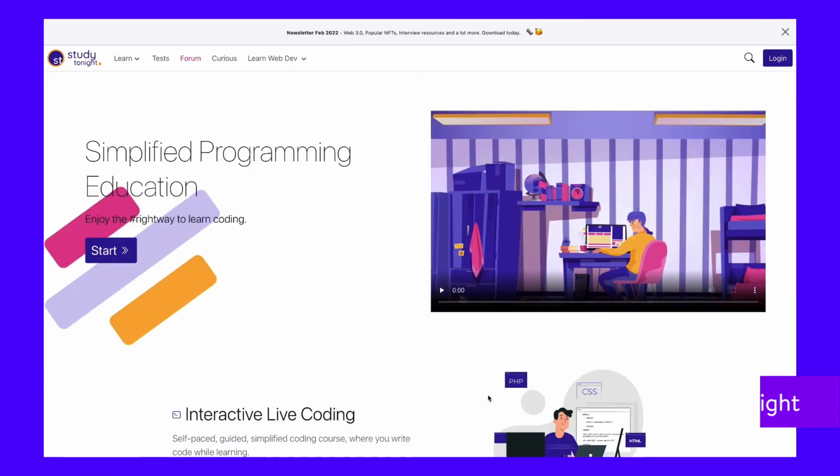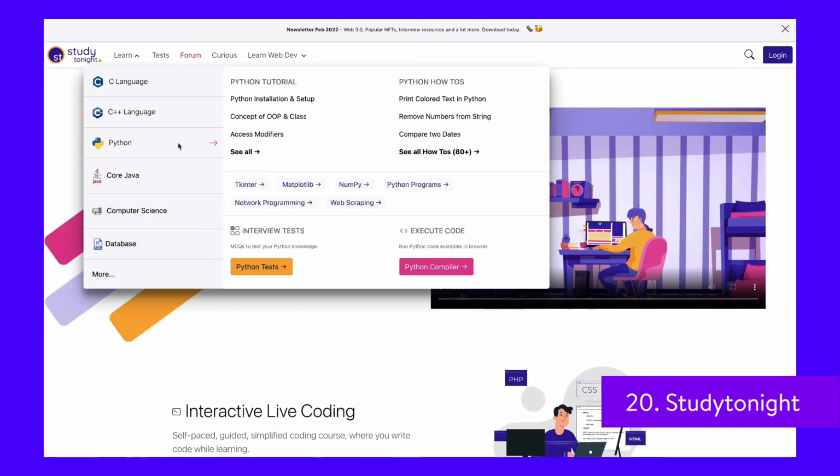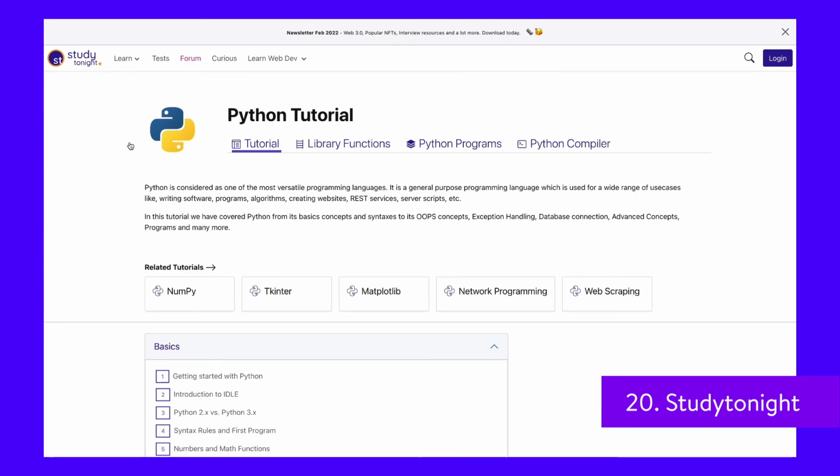Another free resource to learn Python from scratch is Studytonight. They offer a Python tutorial for beginners to teach Python basics and then gradually prepare you for advanced level concepts. The content is easy to understand with examples, making it a popular online tutorial. You'll get plenty of exercises to test your Python skills learned in this tutorial and implement the learning in creating useful tools.